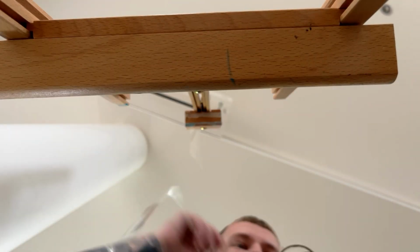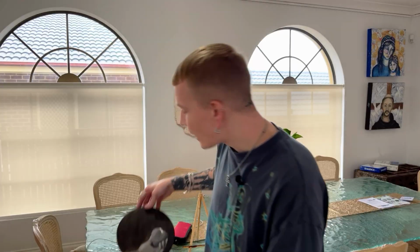I don't have my machine. I don't have any materials. I don't even have a tripod. I've used sticky tape to attach my phone to an easel. The only thing I have brought with me is a painting that I've been working on.